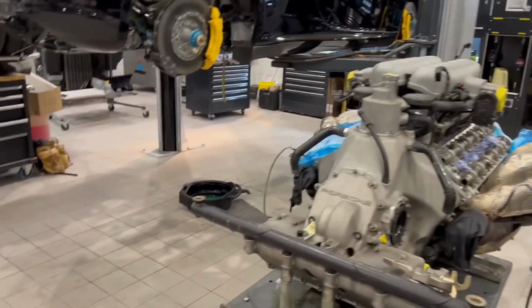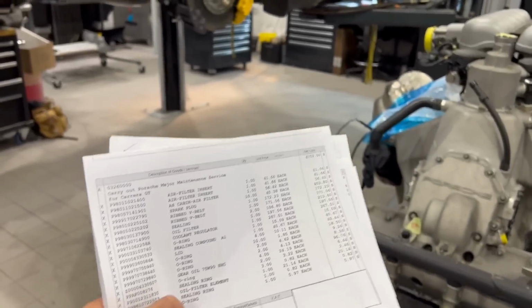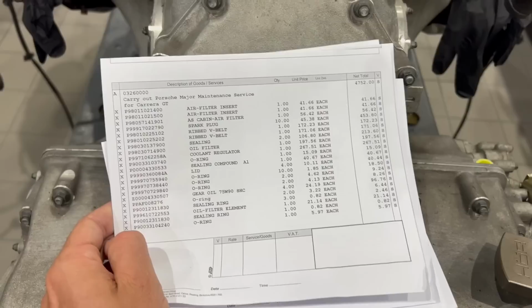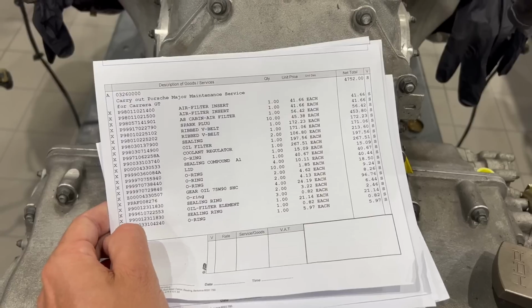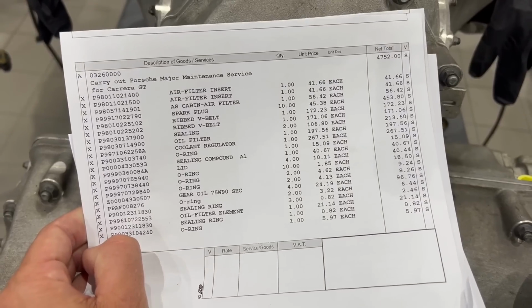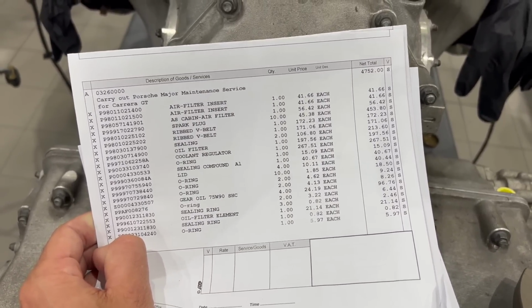So without further ado then, we're going to run through the costs on this thing, because a lot of you think that these things are very scary, and actually when we go through this you may well be right. So let's start at the top then. So that there then is your standard major service for a Carrera GT. It comes in at around 7.5 including VAT, and that includes engine out and all of these things here. So oils, filters, O-ring, sealant, blah blah blah. You can see all that here, all itemized.